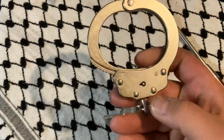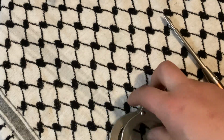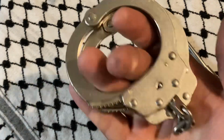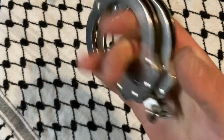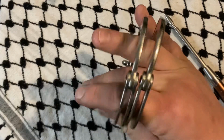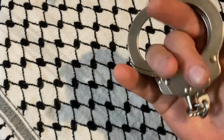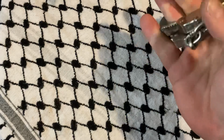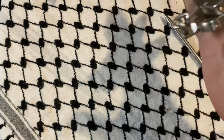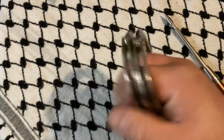Yeah, these are like no frills. I've had them forever. They still work. I don't know what the best brand is now, but I can say that if you get a good pair, and I wore these in Iraq during a combat tour. I carried them. I don't know if we ever cuffed anybody up with them in Iraq. We might have. I've done it in like civilian security bouncing type stuff.